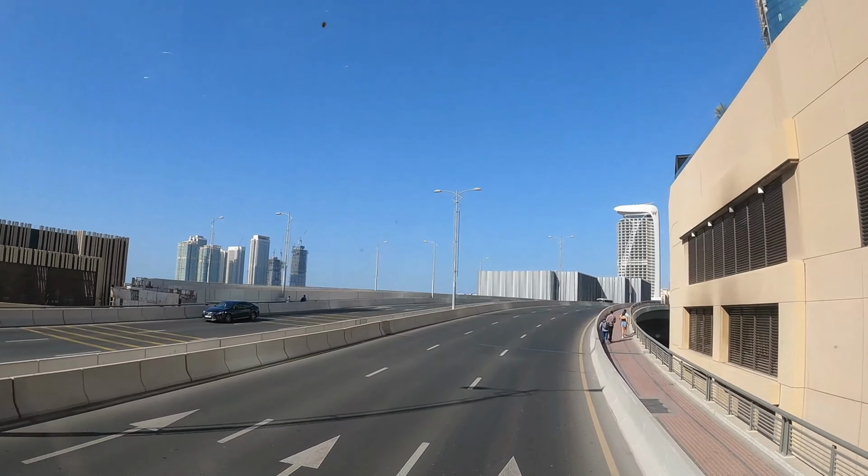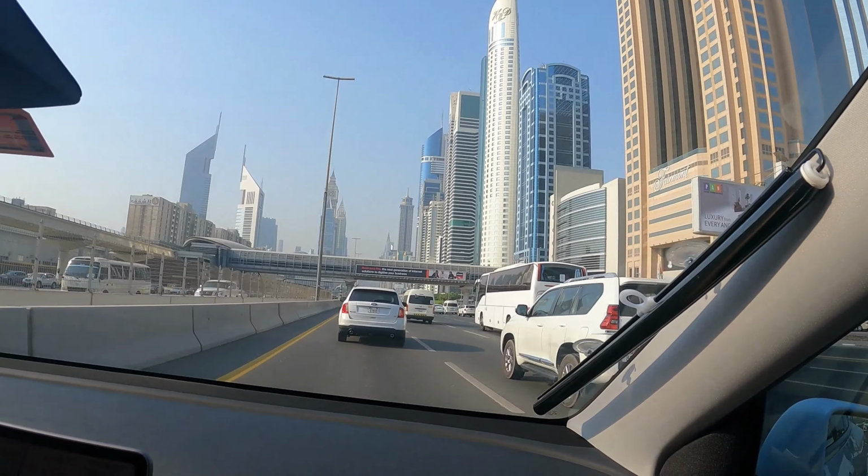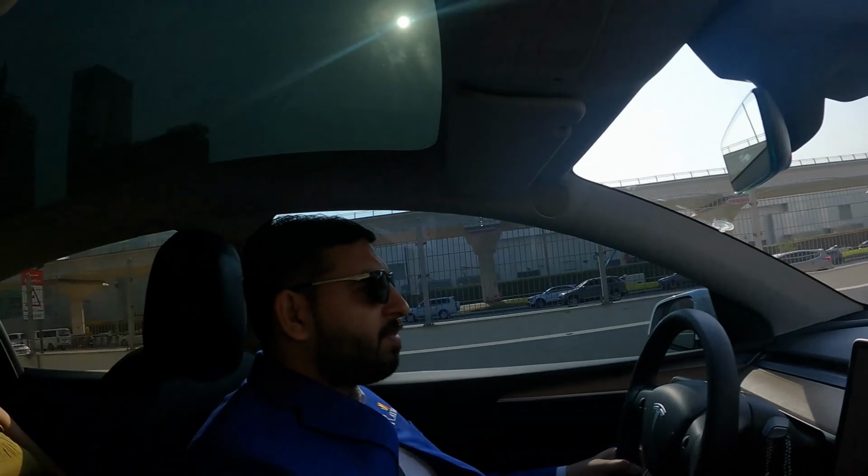We are currently in Dubai on our way to Abu Dhabi for the day, and we are privileged enough to spend the day in a Tesla. Still getting used to electric mode, no exhaust, no sound, just the wheels rolling on the tarmac, but it's quite good, and I like it.